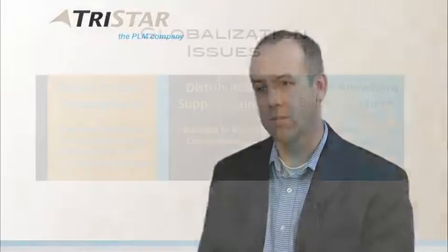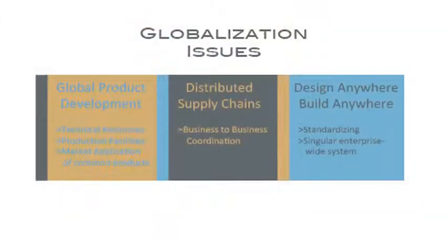Globalization has really taken hold, and that is really forcing our customers to face these issues. The globalization issues that they're facing are global product development, distributed supply chains, design anywhere, build anywhere. These complex supply chains, complex design models, complex manufacturing models are really driving them to really mature their engineering teams.